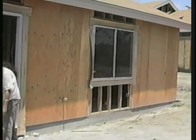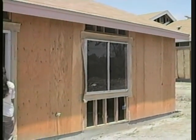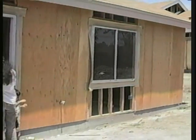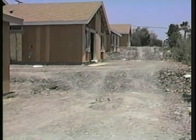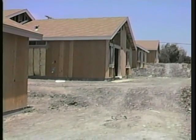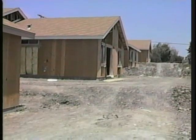And this is the window for one of the bedrooms, all the way at the back. And there are four houses on this row, three more. My one is the fourth. Oh, there is one more on the other side of mine, so there are five houses on this row.